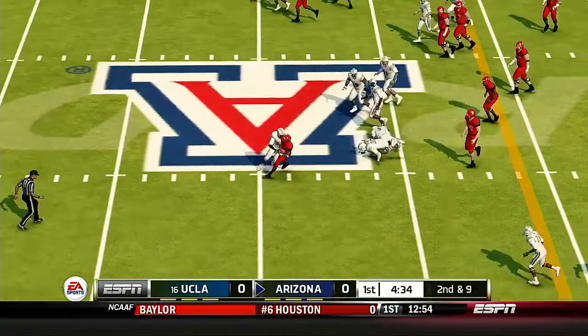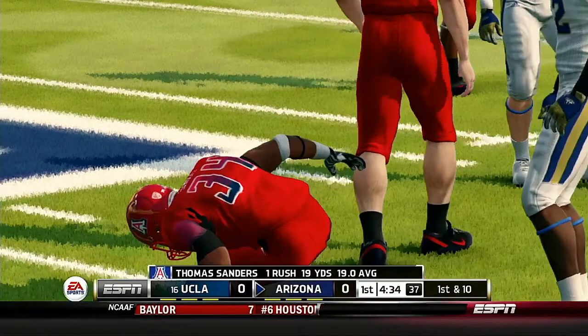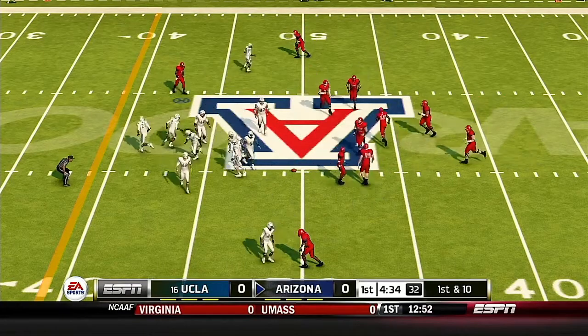He's to the 40. He's tackled around the 50-yard line. So the run goes for a big first down. The offensive line opened up some nice lanes to run through as well. Nice play.